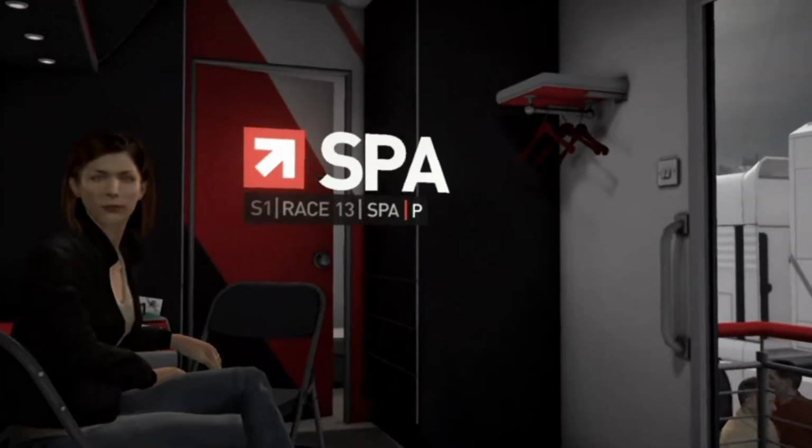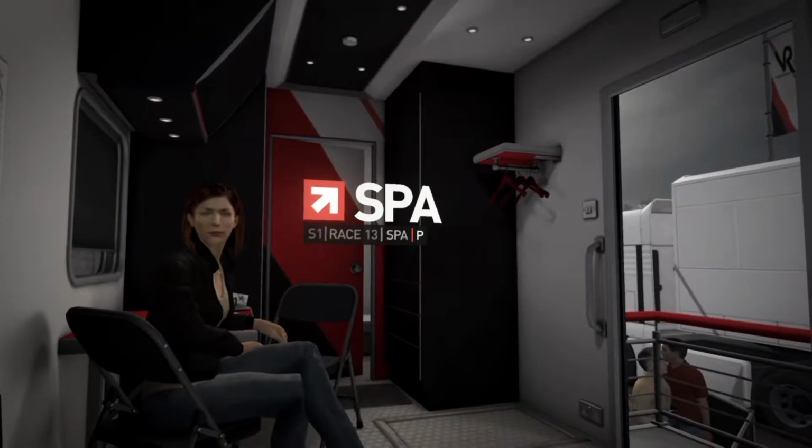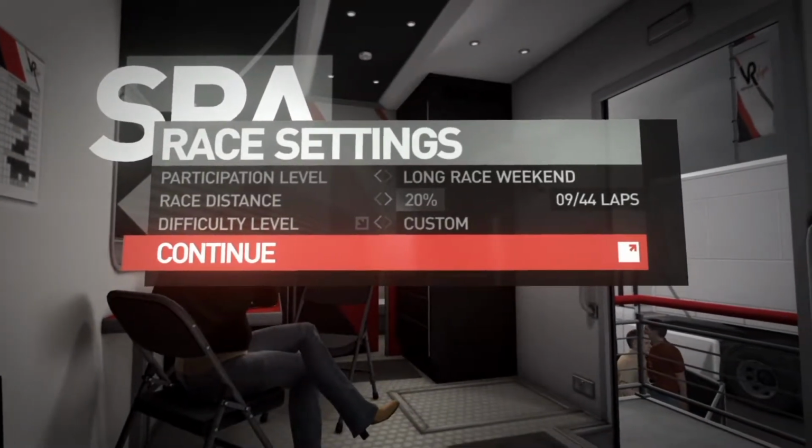Today we are at Spa for the 13th race in the 2010 calendar. So now let's go to Belgium, Spa, for the 2010 Belgium Grand Prix.